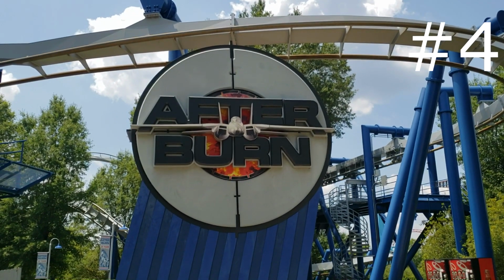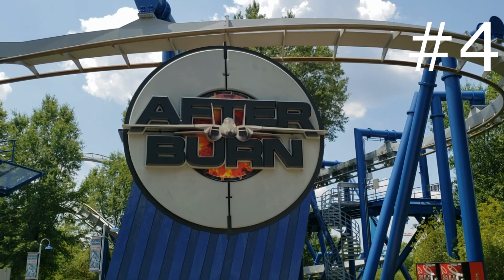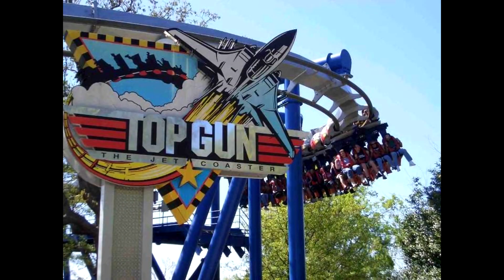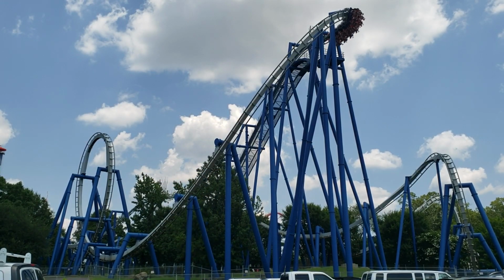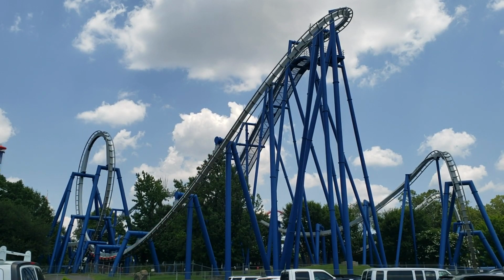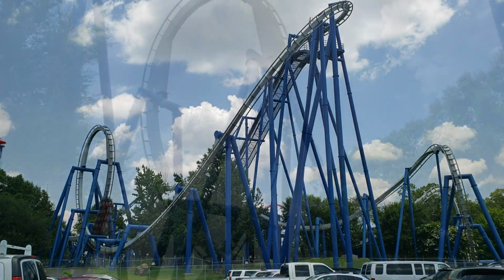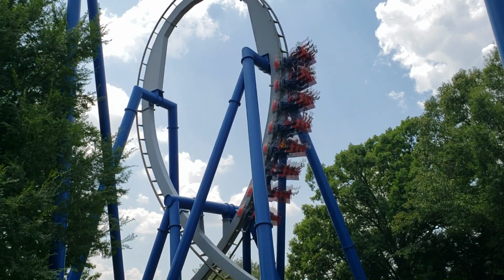Number 4, Afterburn. This is where we get into the main draws for the park. I've been calling this ride Top Gun for so long it feels wrong to call it Afterburn. This is usually higher up on most people's lists, but I'm not as big of a fan of higher G-force loops. It makes the coaster harder to ride multiple times in a row for me, which takes away from the appeal. I still love how it is a unique coaster at Carowinds.